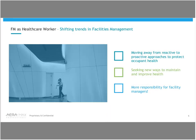So this facility manager as a healthcare worker really is taking advantage of the different trends that we see in facility management overall. We see a movement away from reactive to more proactive approaches to protecting occupant health. We're also seeking new ways to maintain and improve health as the facility manager, and this is really resulting in just more responsibility for a facility manager. It's not necessarily just solving a problem, but it's being proactive in ensuring that problems don't take place so that people can maintain their overall health and well-being.